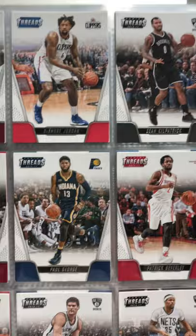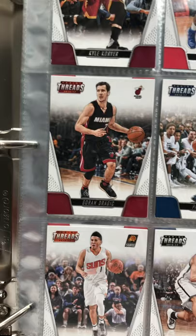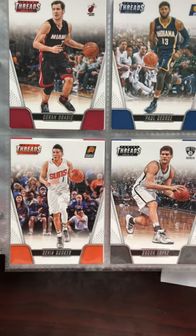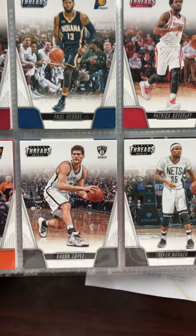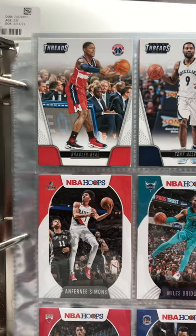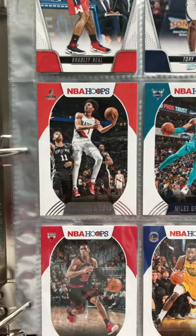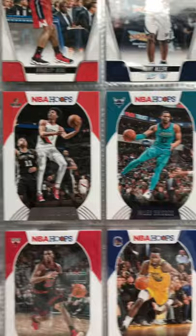Sean Kilpatrick. Brooke Lopez, back when he was with the Brooklyn Nets. Now he's with, I believe, Milwaukee with the Bucks. Bradley Beal, Tony Allen, Derrick Rose. Alfrenay Simmons, Miles Bridges, Danilo Gallinari.